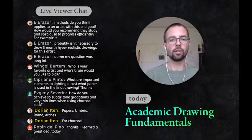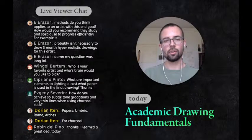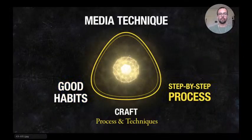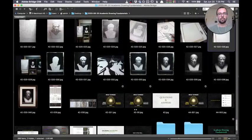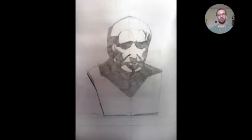So Cipriano, about lighting casts, let me go back to sharing my screen. Here. And we'll wrap up in about 5 minutes, I think. What you see here, this box that the cast is in, there's some cardboard on the top as well. That box is to make it so that no other light is polluting this setup. So there's one light source, and that's really important. As soon as you have 2 or more light sources, it gets very confusing, very complex, and actually a bit ugly. It's much more beautiful to have one clear light source for things like this.